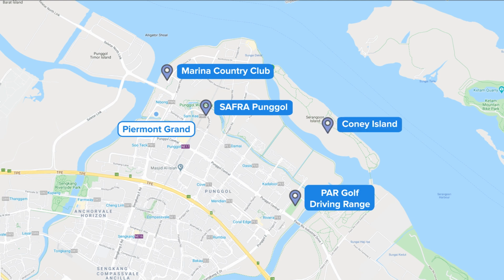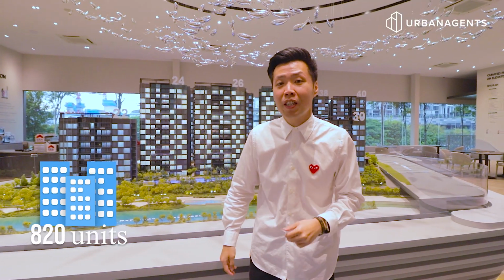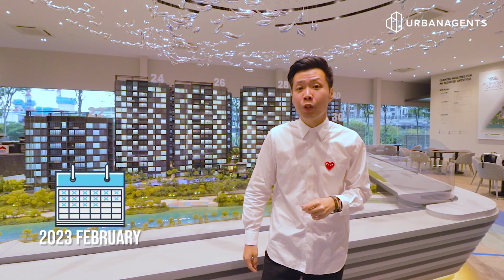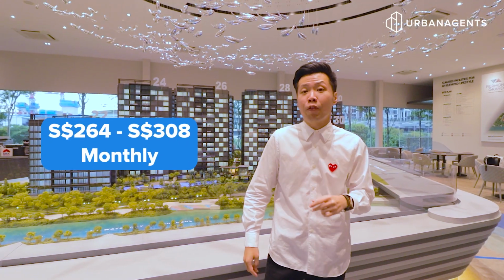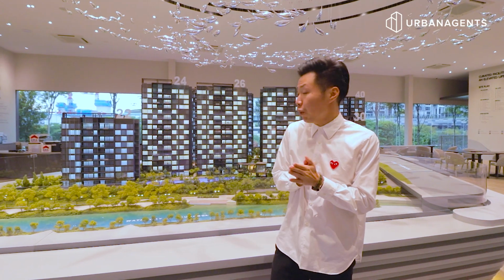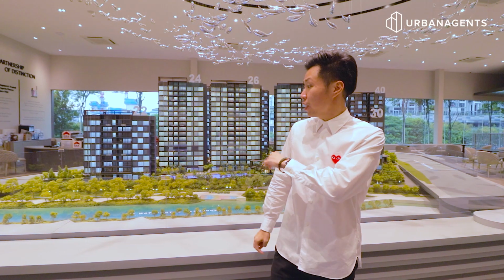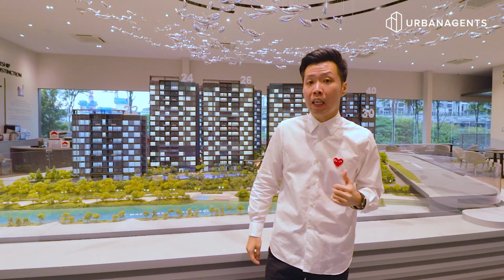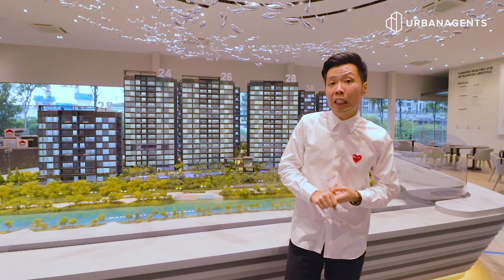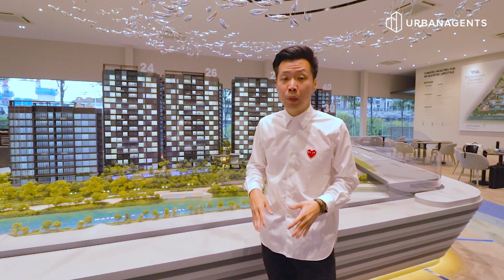To summarize, Piermont Grand consists of 820 units, 3 to 5 bedroom selection type. TOP on paper will be February 2023. The maintenance fee will be $264 to $308 monthly. So typically EC entry prices are lower as compared to private condominium. Given its close proximity to Punggol MRT, coupled with the rare and desirable waterfront living and a solid reputable developer in CDL, I think this project truly fits the bill of many home seekers today.